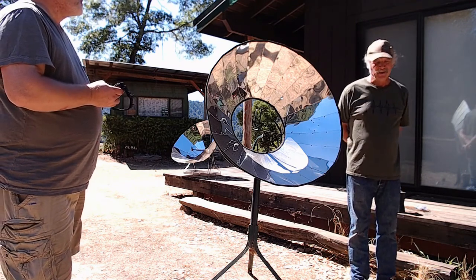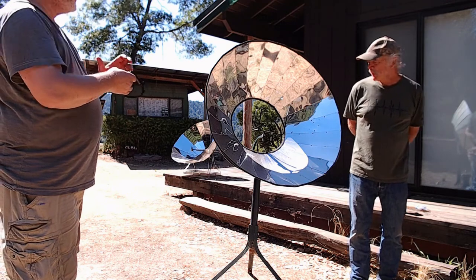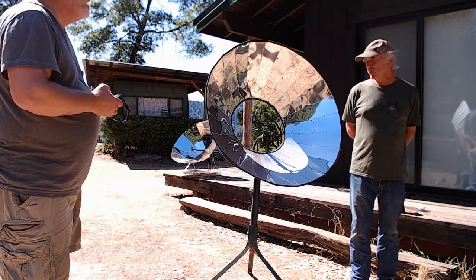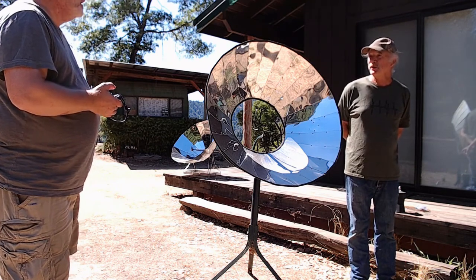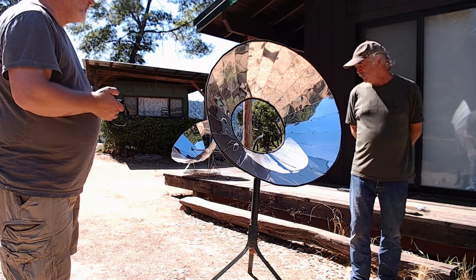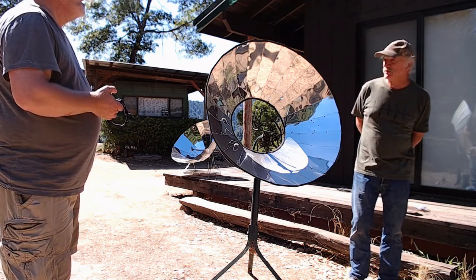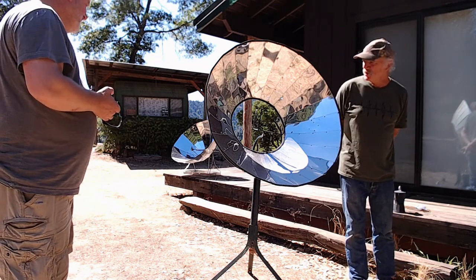It came in a box, and I put it all together. This thing has been up here outside, sitting out here all year round for 30 years, and it's still as shiny as it was when it was new. It blew over in a storm once, and I had to re-weld the frame one time. But other than that, it's just as good as it was.